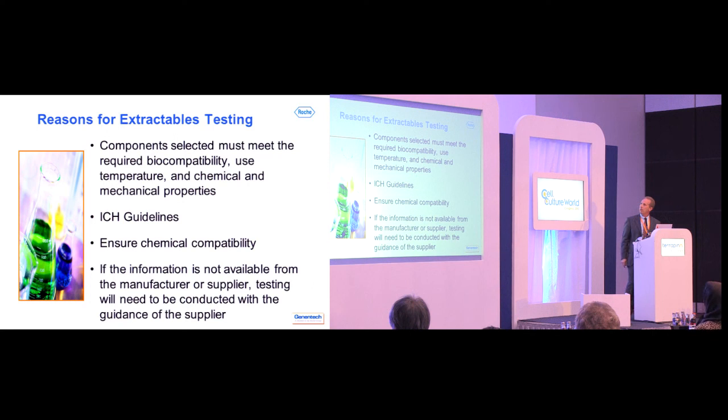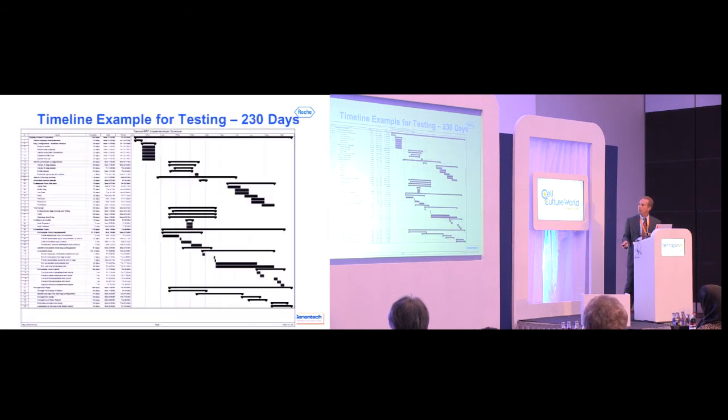So some reasons for testing is that the components must meet the required biocompatibility for use, for temperature, and chemical and mechanical properties per FDA and ICH to ensure that the chemicals are compatible with the plastics. While they're saying great, you still need to do your diligence. And as I said before, we have found some situations, most recently I've had a couple of talks with folks where there's limited cell growth.